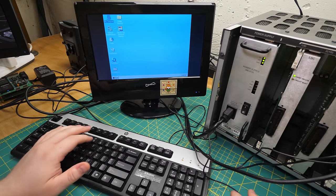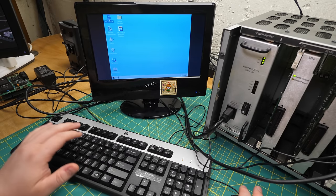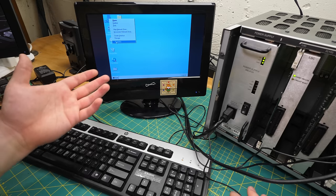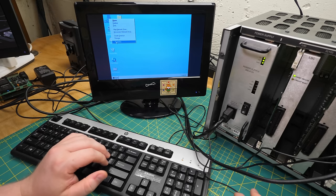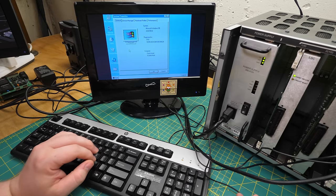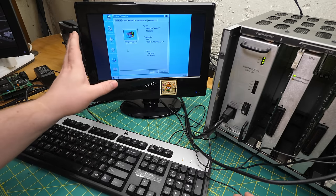Now, I haven't installed any software on here, because there really isn't that much to demo. It's Windows 95, it runs Windows software, and I can't run any games or multimedia software or anything, since this doesn't have any gaming or multimedia hardware whatsoever. There are just a couple things I wanted to point out, though.